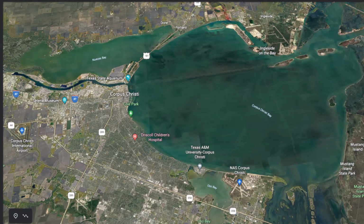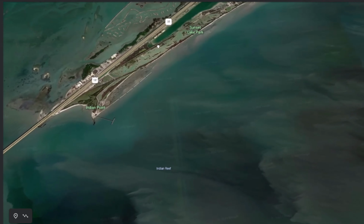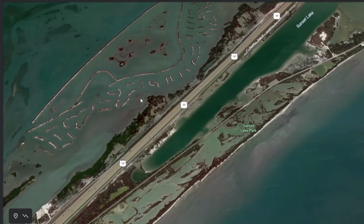This is actually one of my very first spots when I first started. It is actually the first trip that I made on my kayak when I first got it. So that spot is the fish habitat.